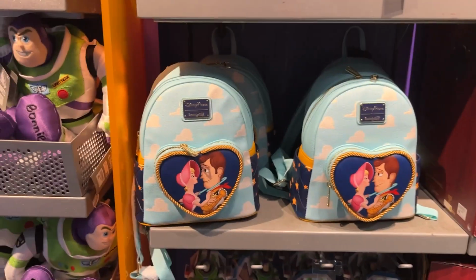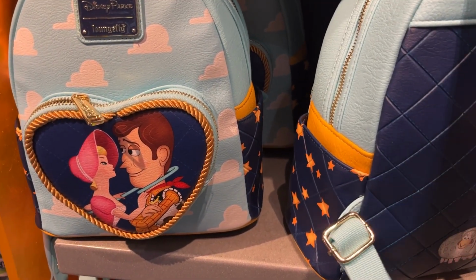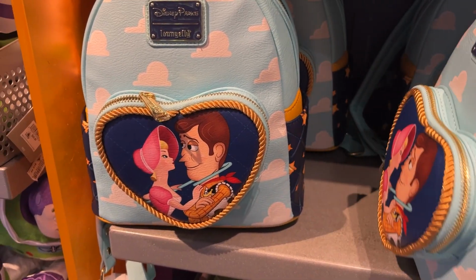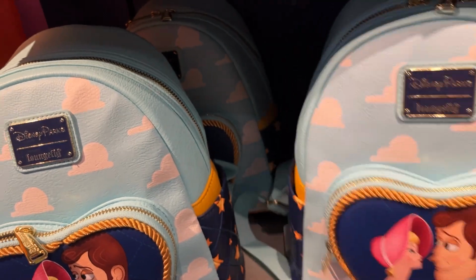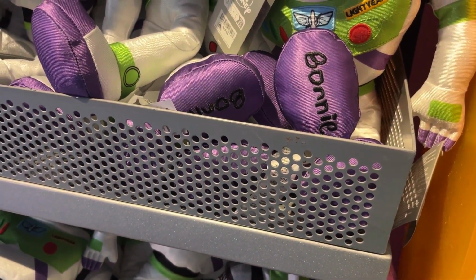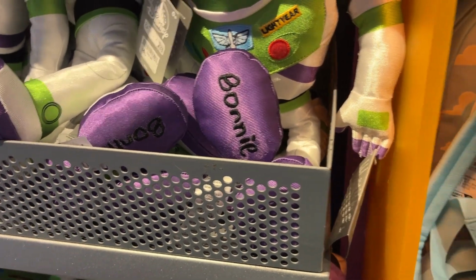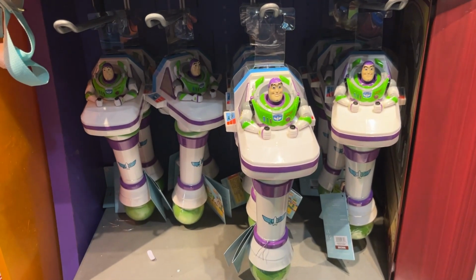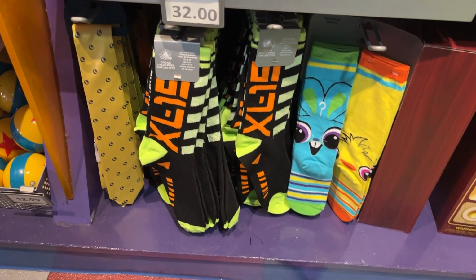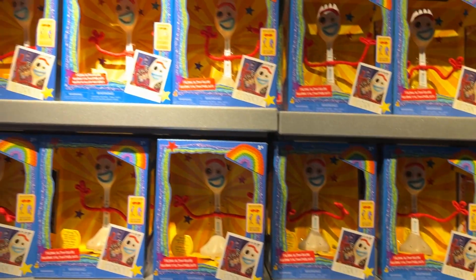We have some loungefly bags. Let's see what the loungefly prices are. They don't have a price listed on these. I don't know why they don't have prices on them. I guess they want everybody to go up to the cash register. No tag inside. I have to check and see what the prices on these are. $32 Buzz Lightyears. We got some socks down here, and then we got all those toys and gadgets. We got some balls for $14.99. And stuffed toys. We got Forky up here.